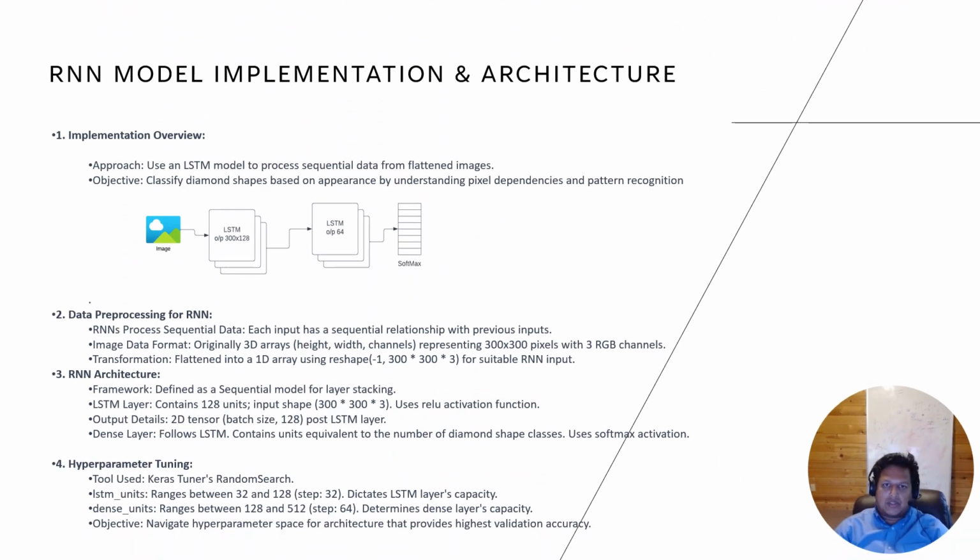For RNNs, at its core, our method revolves around using LSTM models, a special type of recurrent neural network. What's fascinating here is how we process sequential data extracted from flattened images. Our goal is to discern diamond shapes by deeply understanding the spatial relationship between pixels and spotting the distinguishing patterns. As many of you might know, RNNs excel with sequential data.